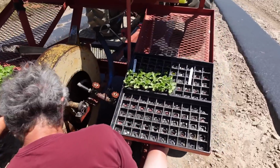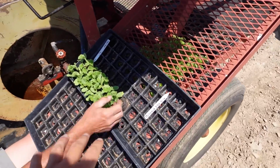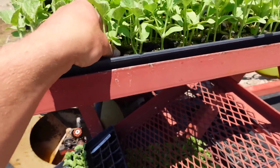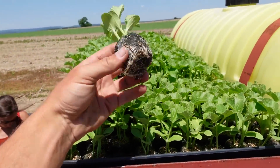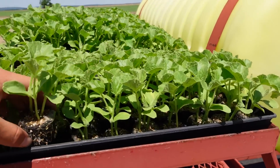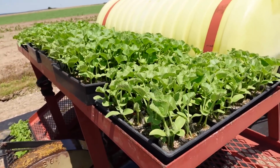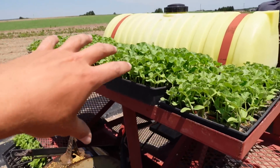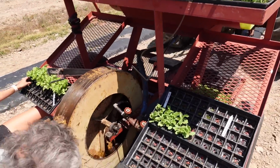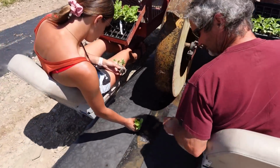So then right now they're working out of these trays. These aren't like our 72 cell seed trays, these are plugs. And you've seen us planting these in our previous video. Just like that, they kind of have a netting around them. And this is all cantaloupe right here. This is all cantaloupe, right? Yep. And so then they'll just take turns going back and forth.